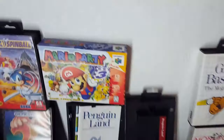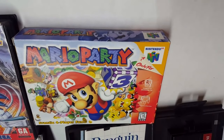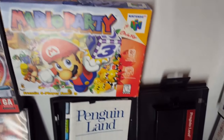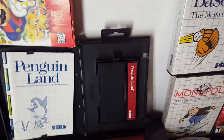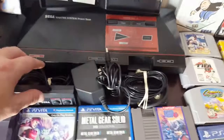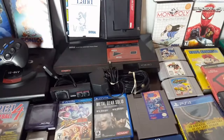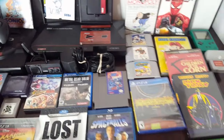Got a trade-in with the Mario Party box only. It's a very good condition Mario Party box. Penguin Land, missing the cover art. Great Baseball, Monopoly, and the Sega Master System. It did arrive a little busted, but it's all right. It did not affect the power switch, and it still works. Steven, who did this trade with me, I contacted him, let him know what happened, and he said he'll make it right. So there you have it, folks.